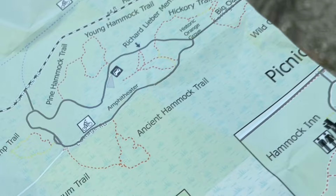That's a wild coffee. I don't know what this is. This would be a great trail to come out with my guidebooks. All right, we are coming up on the Ancient Hammock Trail off of the Sweet Gum Trail.